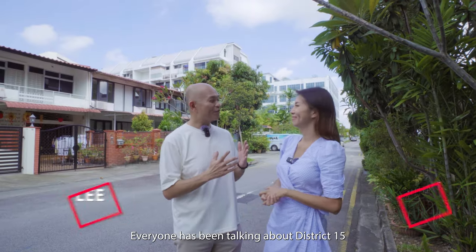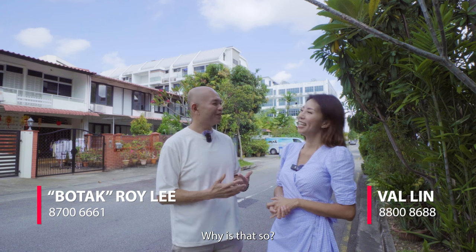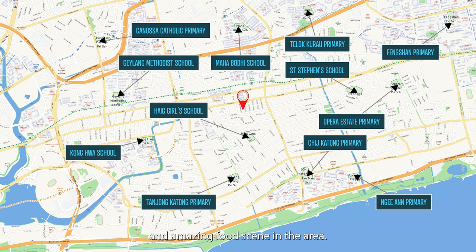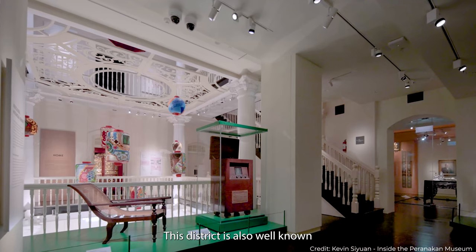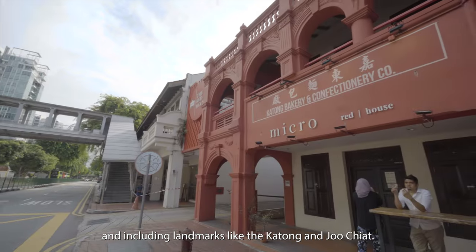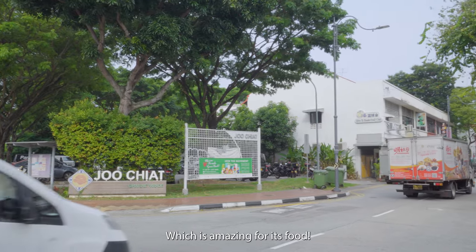Hey Val, everyone has been talking about District 15 as the hotspot for landed property. Why is that so? I know why. For Eastside lovers, this is the crown jewel of the East, and it has so many good renowned schools and an amazing food scene in the area. This district is also well known for its rich cultural Peranakan heritage, including landmarks like Katong and Joo Chiat, which is amazing for its food.